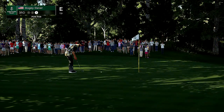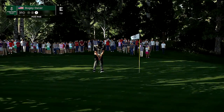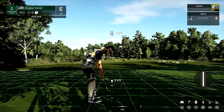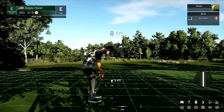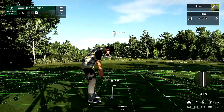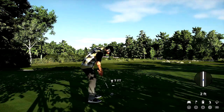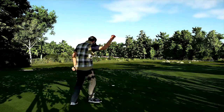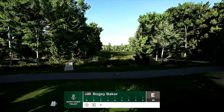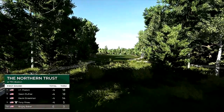He has this putt to save his par. Good looking putt. Now, nice to make a mid-range par putt. So, no movement on the leaderboard there, remaining at even overall. And moving down the leaderboard as well.